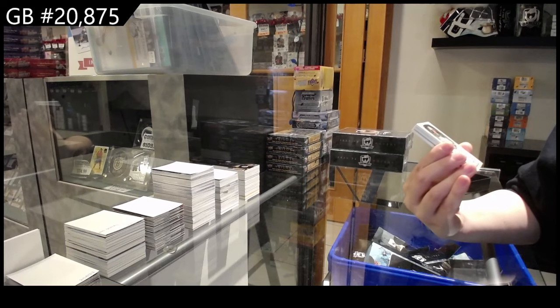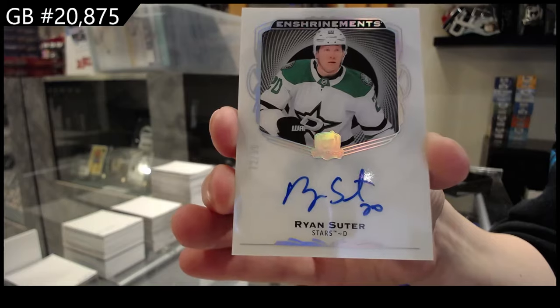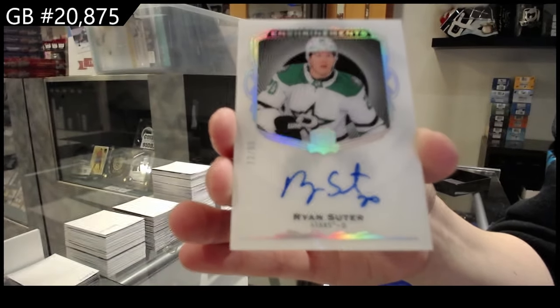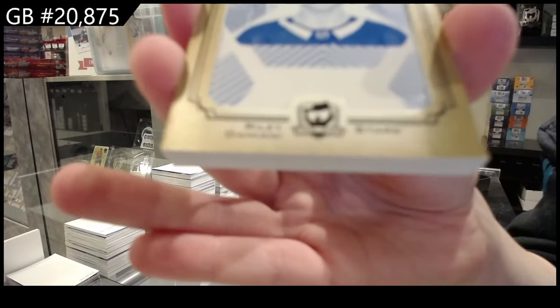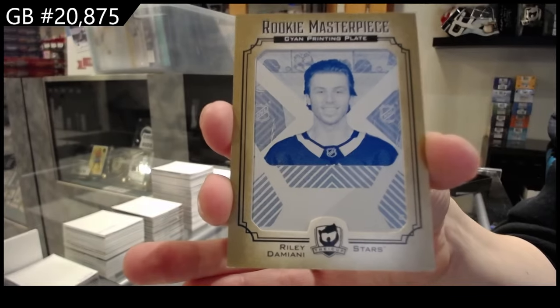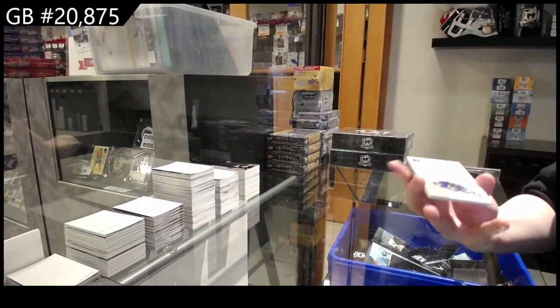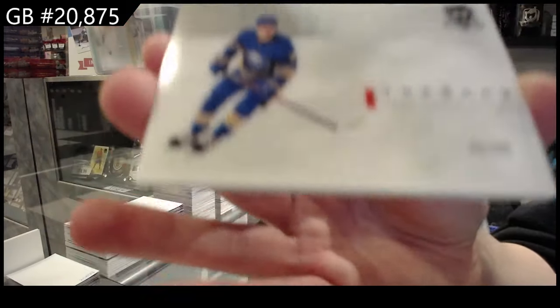We have number to 99 enshrinement auto for Dallas, Ryan Suter. Rookie masterpieces, printing plate of Riley Damiani for the Dallas Stars. And a The Show, number to 99 for Buffalo, JJ Paterka.